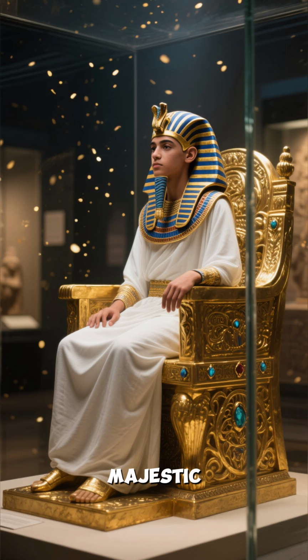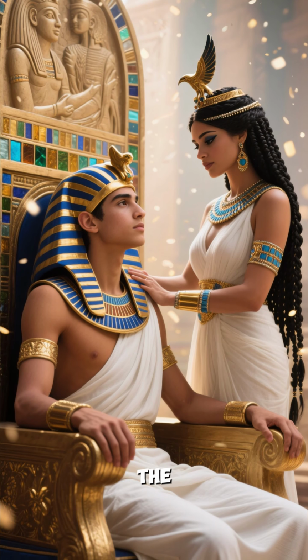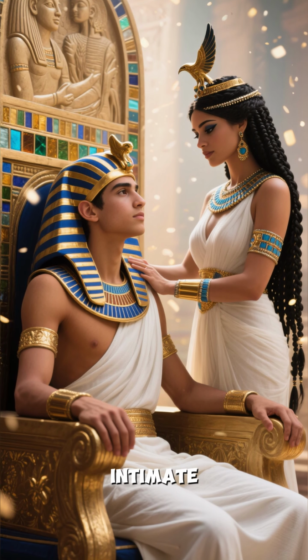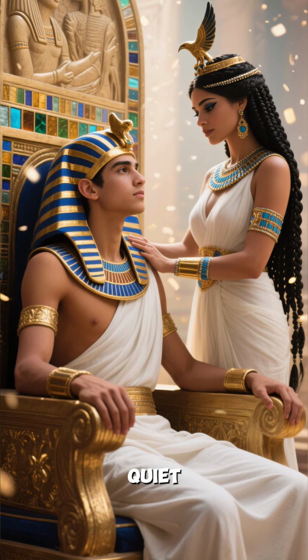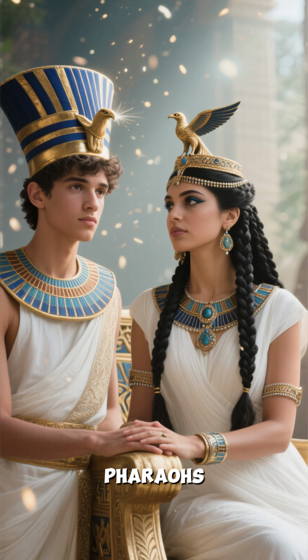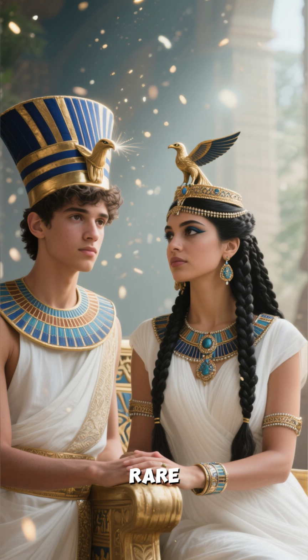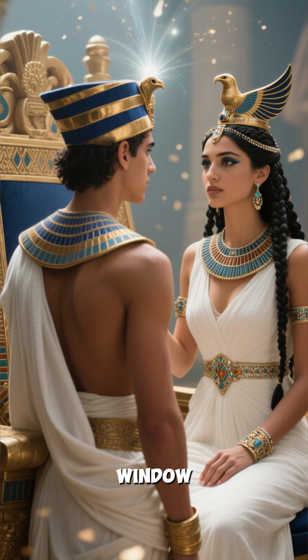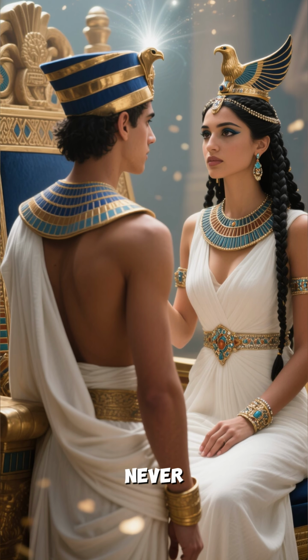Here, you'll find the majestic golden throne, a masterpiece of ancient art. Look closely at the backrest, and you'll see a surprisingly intimate scene. Tutankhamun and his queen, Ankhesenamun, sharing a quiet moment. In a culture where pharaohs were depicted as gods, this tender display of affection is incredibly rare. It gives us a window into their personal lives, showing a human side to royalty that was almost never recorded.